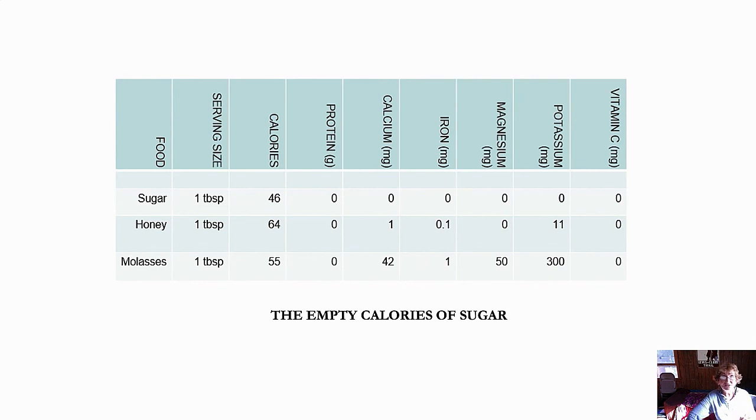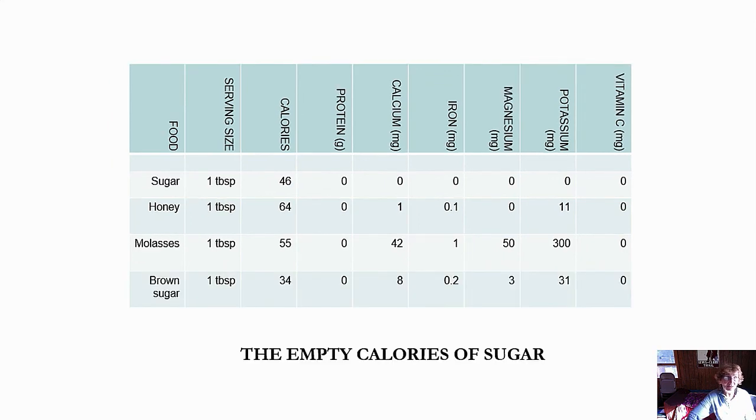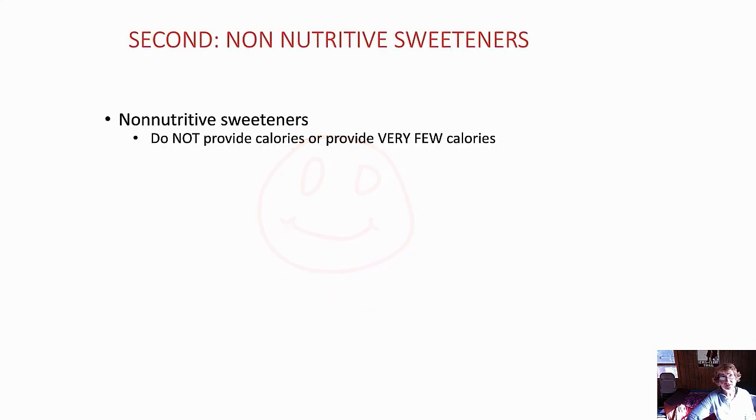And if the recommendation for calcium is 800 milligrams a day, let's say a glass of milk has 200 milligrams, you would need 200 tablespoons of honey in order to get what you'd get in one serving of dairy or a dairy-free beverage that's been enriched with calcium. And brown sugar. So here are some nutritive sweeteners that really, for our purposes, are not so nutritional. But again, full of love.